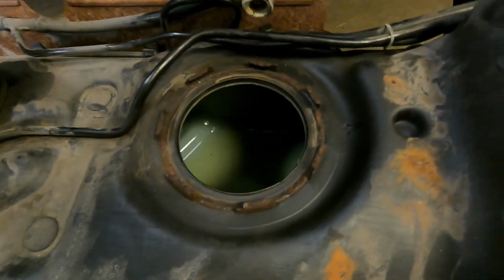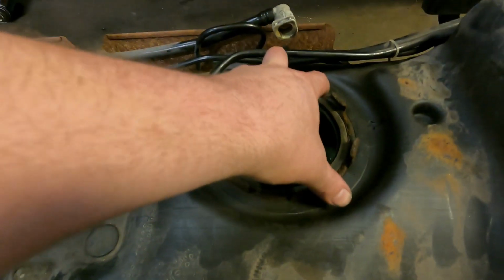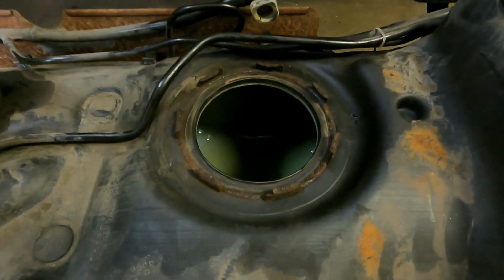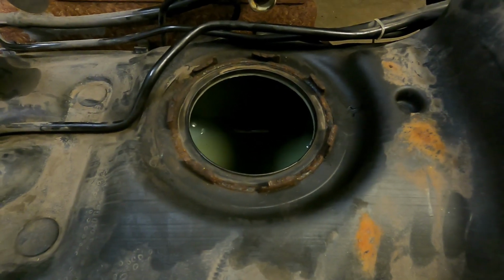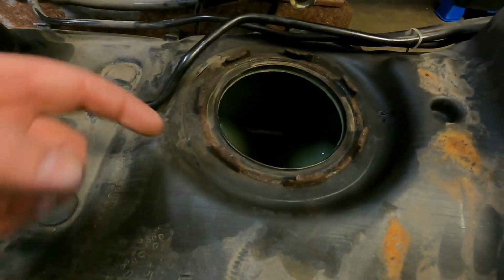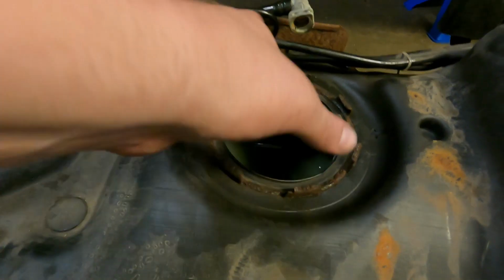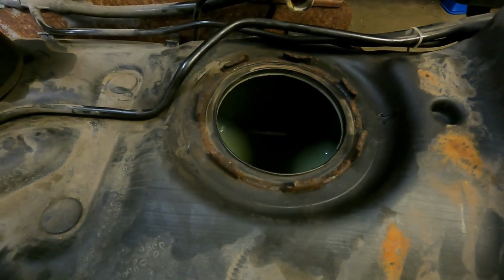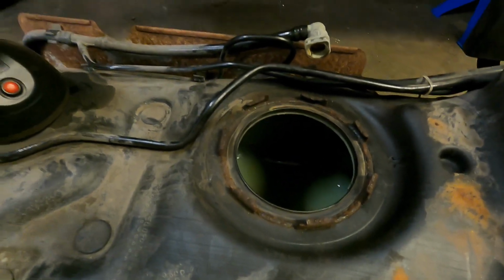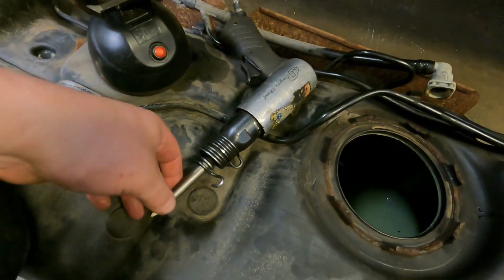Alright guys, I figured I'd give you a couple tips on getting the fuel pump retainer ring off. As you can see, I got this thing out, and basically, it just twists counterclockwise. So there is a special tool for that, but I've never had one or used one, so I can't say how well they work. But what I've always done is either taken a hammer and chisel, and just tapped on it and popped it loose. Or if it's kind of rusty like this one was, your best bet's going to be this guy right here, if you have an air compressor and an air hammer, of course.